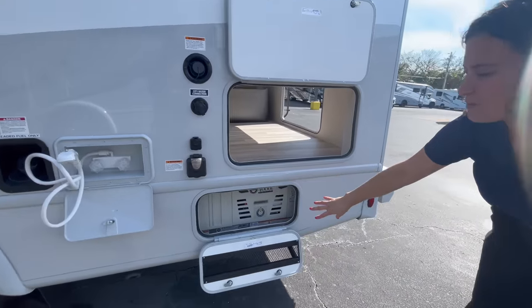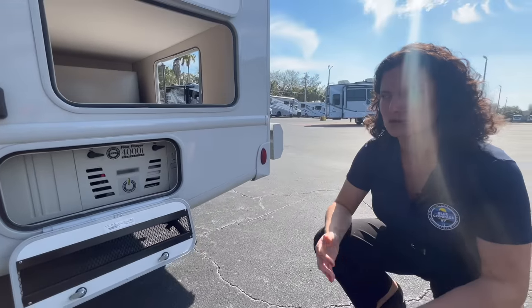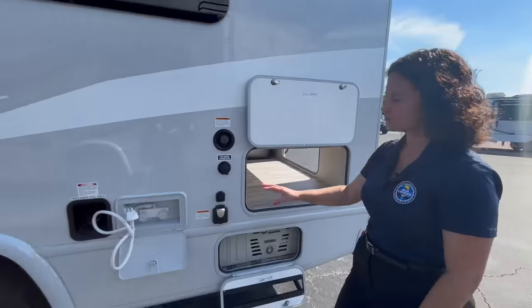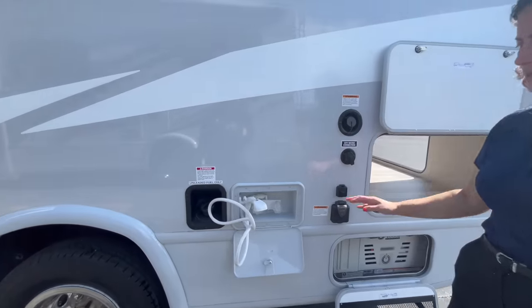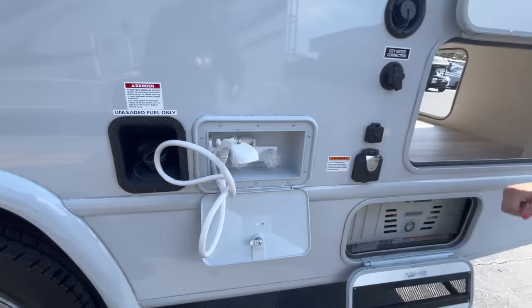Okay, Flex Power, 4,000 watt generator. All right, this will run off your gas tank. It will stop at a quarter tank, so you don't lose all your gas and you can get to where you've got to go. Outside shower here, really nice. You want to clean off the two-legged, the four-legged campers, you've got that right there.